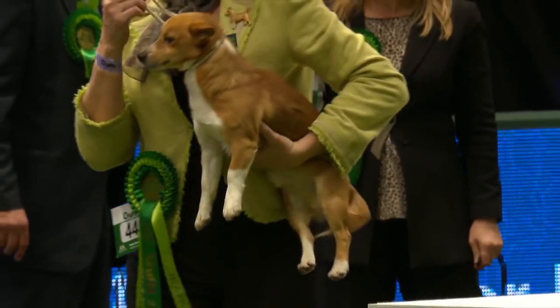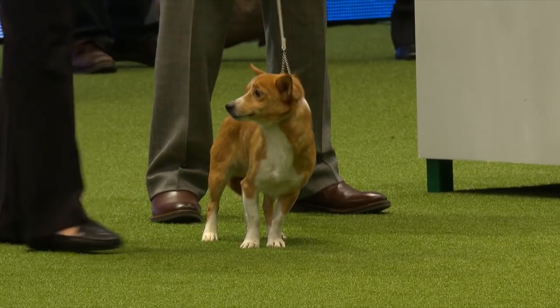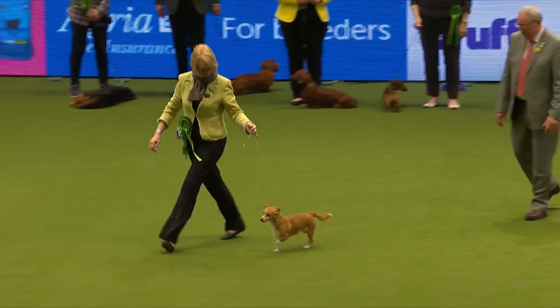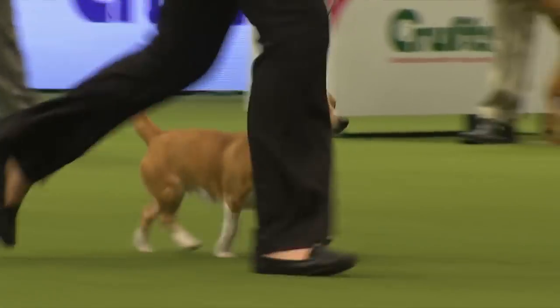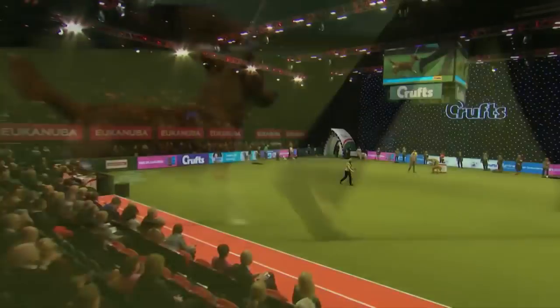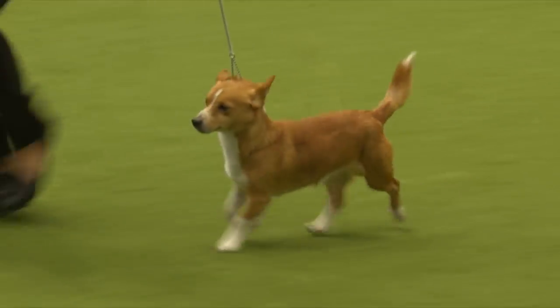Now this little rabbit hunter comes in two coats. It's the smooth coated or the wire or rough coated one. There are three sizes. We only see mostly the smaller ones in this country. They come in a much taller variety. However, apart from their great skill in rabbit hunting, they make fantastic companions. They're full of character.